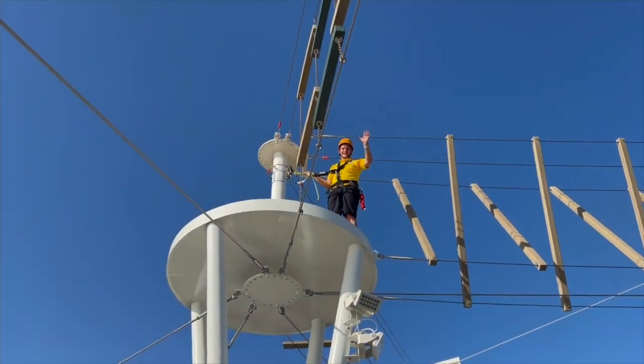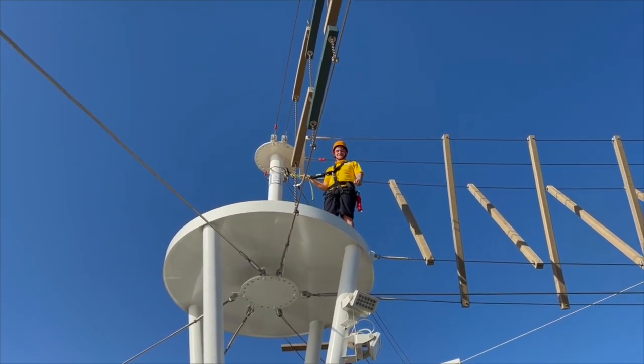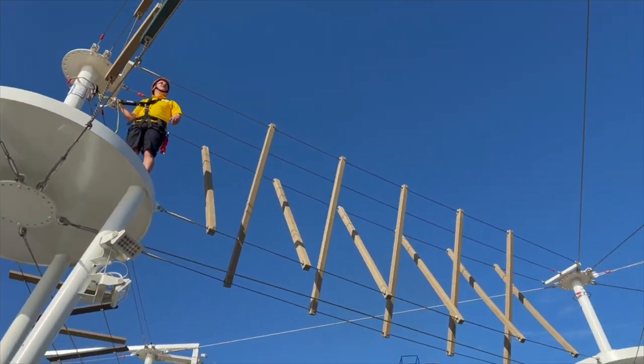That's Sam up there. He's your help up on the ropes course, and he is awesome. He came out of nowhere to save me more than once. Okay. Thank you. That's fun.